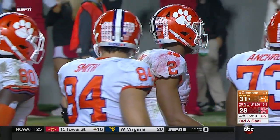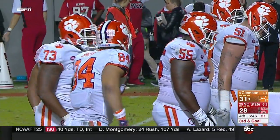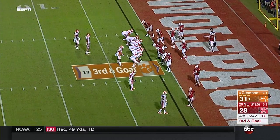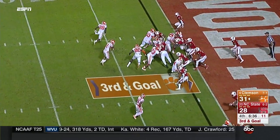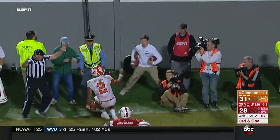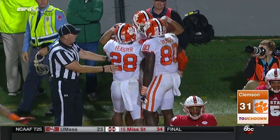Got some big bodies coming in there with Cannon Smith, Mylan Richard. Co-offensive coordinators for Clemson, Tony Elliott up in the box. Jeff Scott down on the field. What do they have dialed up here on this 3rd and goal play? Bryant again. Touchdown with a stiff arm to put a mark on it.